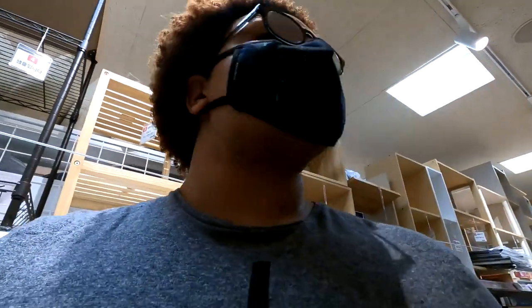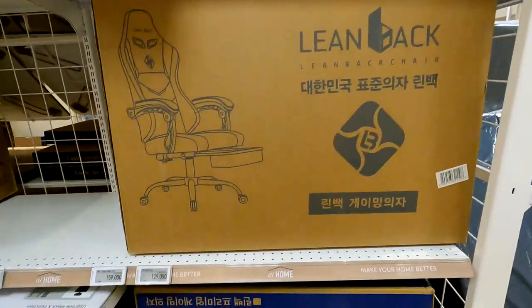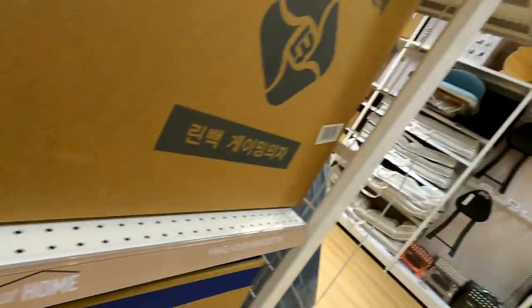Honestly, I need a new gaming chair because mine is busted. Well, not busted, but I took the one back that I had because there was something wrong with it. Where did this chair come from? This chair looks kind of cool. It looks really small though, and it looks out of place, like it's not supposed to be here. 129. Let's go. 129,000 won is like $127 for that chair. And it has like a leg, what's it called? Leg brace and stuff. Not leg brace, but like.